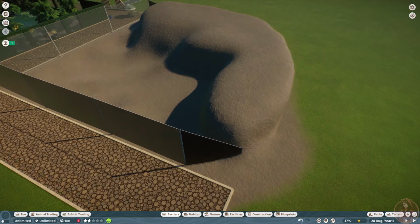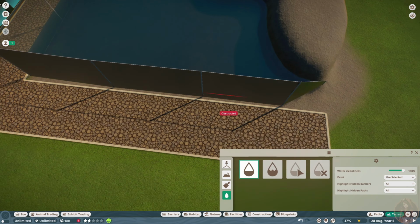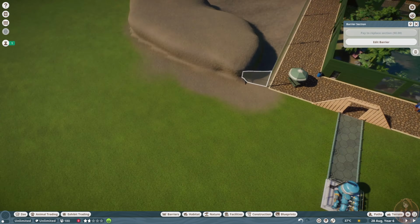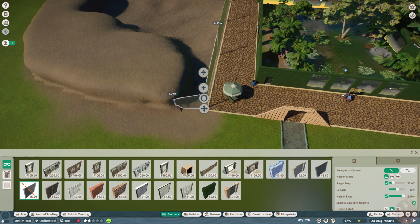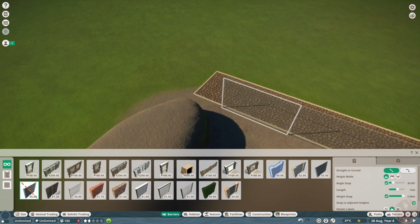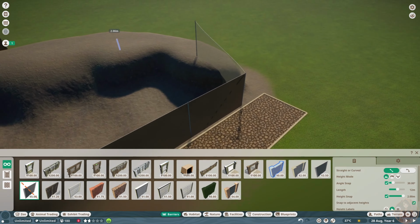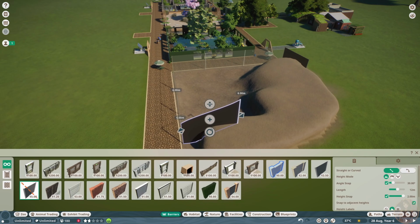This is the overall shape that I decided to go with because, again, I wanted it to be quite a large habitat for them, but I also wanted it to be very different, I guess you could say, from the previous two habitats that I built.